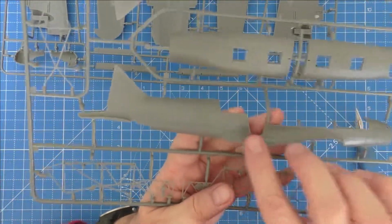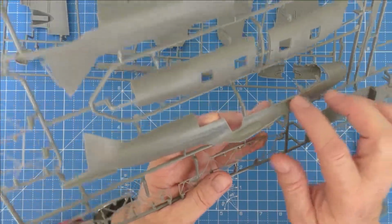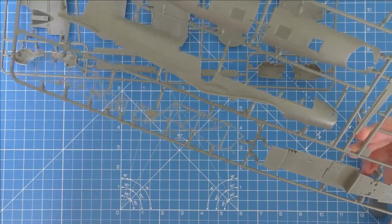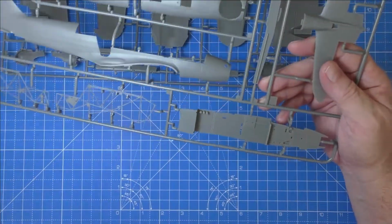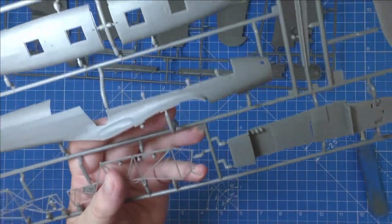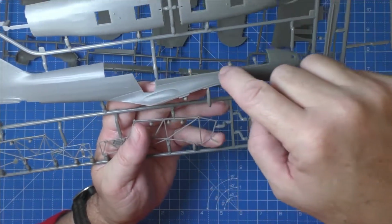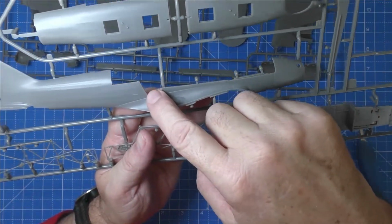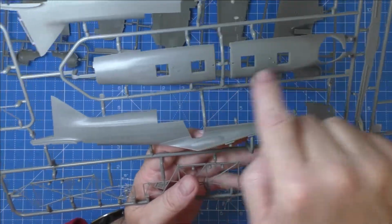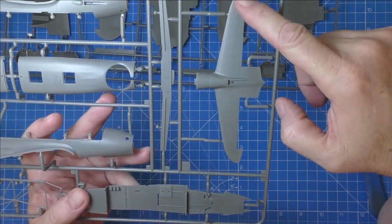So again, it's subtle. You've got the fabric with the stringers effect on it. You've got some, feels like riveting there. I'm going to try and bring the light in, so it's probably going to overexpose this for a second. Yeah, I don't know if it comes out for you guys, but there's some rivets along the, what's the word, the wing fairing there. And again, you've got the two tops, one for a turret and one without, for different times.